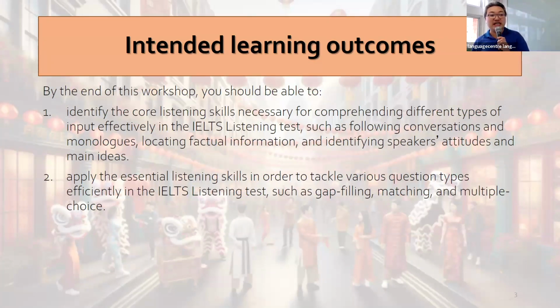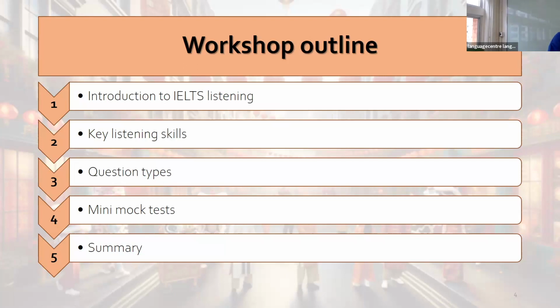Okay, so the workshop has two intended learning outcomes. I plan to have 5 parts for this workshop. I will begin by giving you some background information about the IELTS listening paper. And then I will outline the four key listening skills that you will need to have in order to tackle IELTS. And then the third part will be the main part of this workshop. That would be the illustration of the 9 question types that you will see in the IELTS paper. And then, if we have time, the fourth part of this workshop will cover 2 mock tests that are taken from official IELTS materials. And finally, I will draw a conclusion to this workshop by giving you some personal tips on handling IELTS listening.